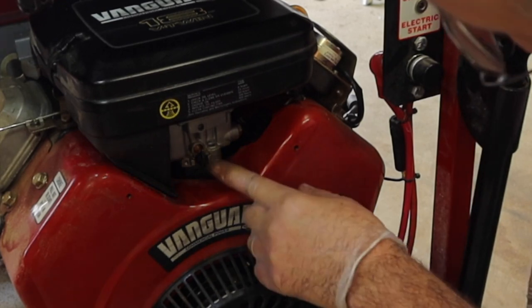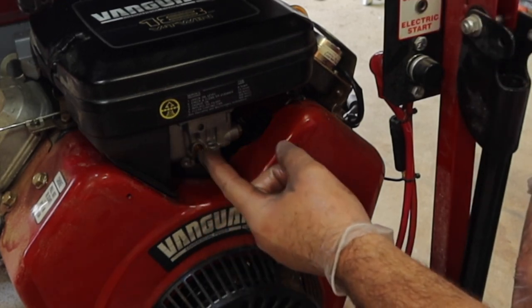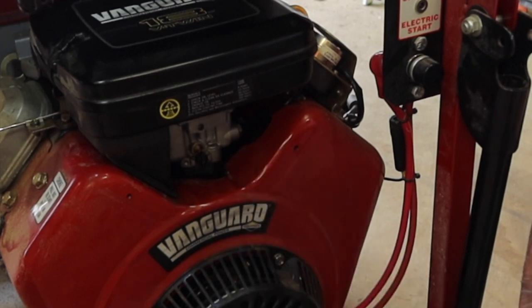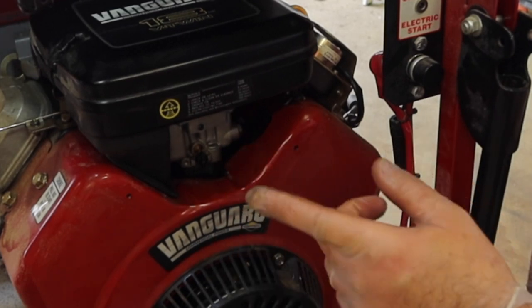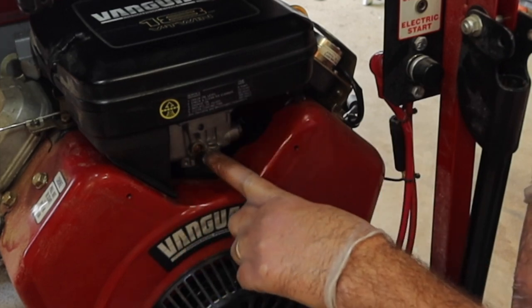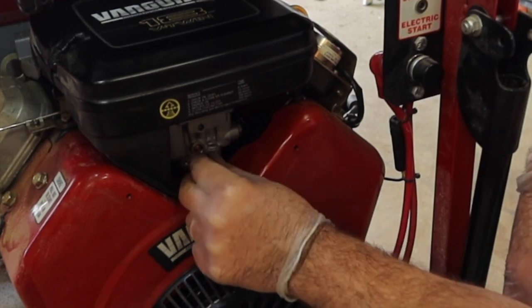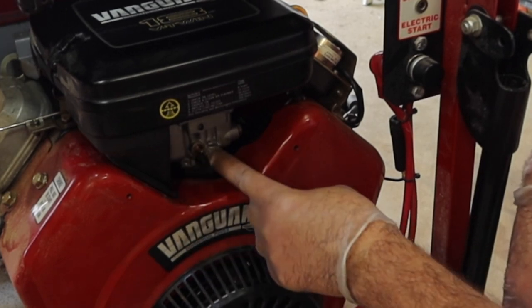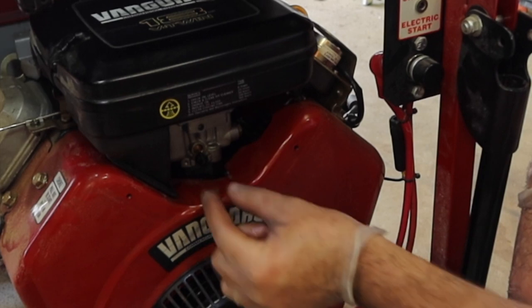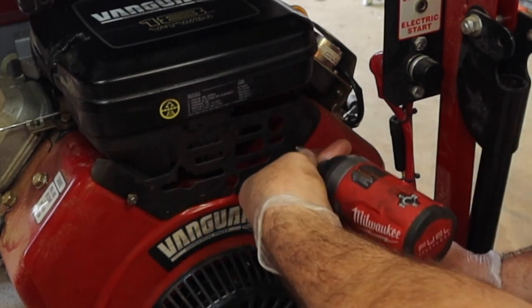Before I put this cover back on, this right here is your mixture screw. That way should be more fuel. This way should be more air. I might have that backwards. Anyway, when it's running, you can turn this, and it's actually got a stop on it, so it can't go any further than that. So the manufacturers determined that between these two points, you're not going to hurt anything, but you can adjust this, so fine tune it, just to try to make it run a little bit better.